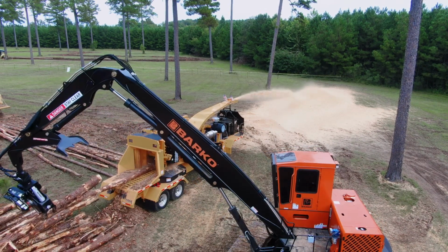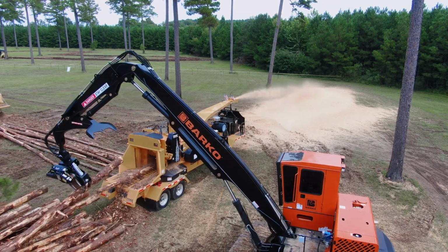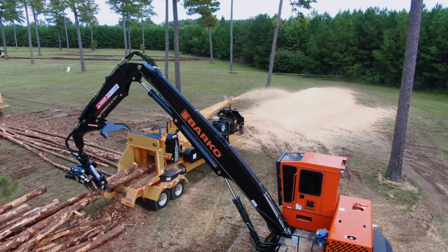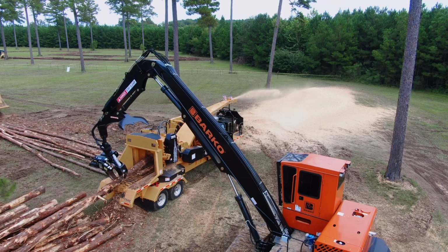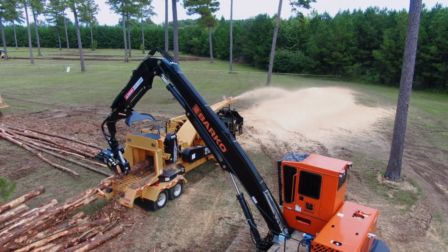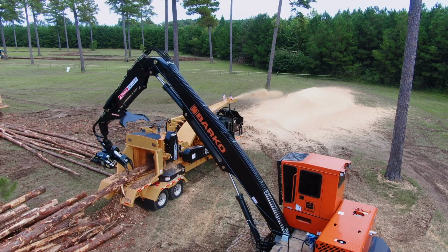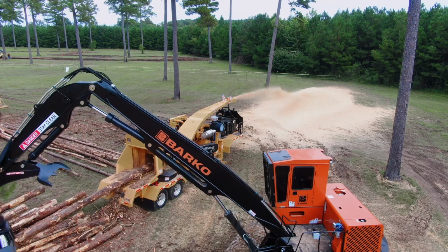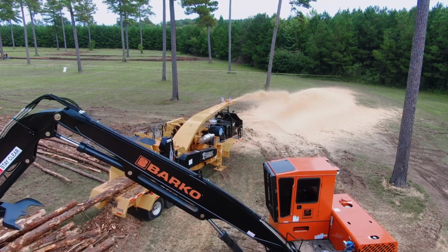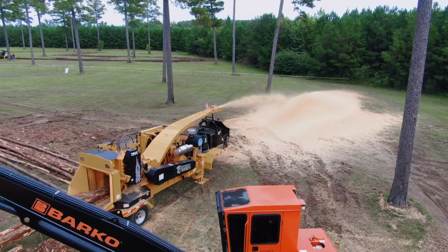So the audio did not transfer on this clip here, but there's just something about the chippers and grinders and stuff that intrigue me. I guess the sound that they make, the power that they got, and just being able to, within a matter of a few seconds, take an entire tree and turn it into a pile of chips on the ground, just like this right here.